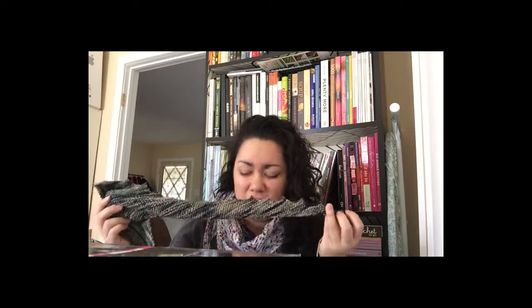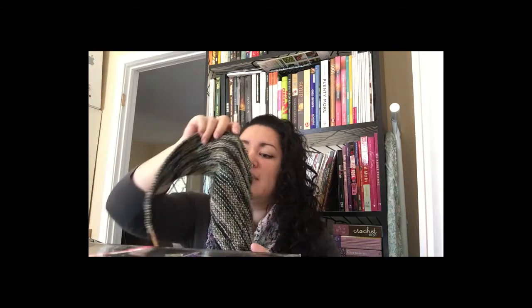So I started this on US 8s in the Addi Clicks, and I wasn't liking the gauge that it was coming out at. And the Addis, since they weren't as sharp, kept splitting the yarn, so it was hard to do the knit front and back on the increases. So yeah, I switched over to some 7s and got the Crystal Palace ones.